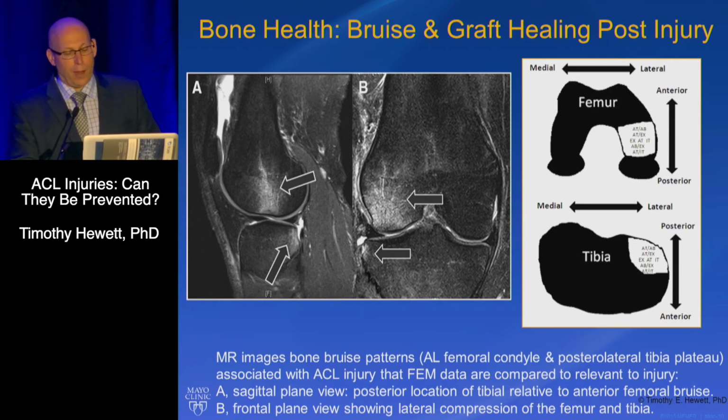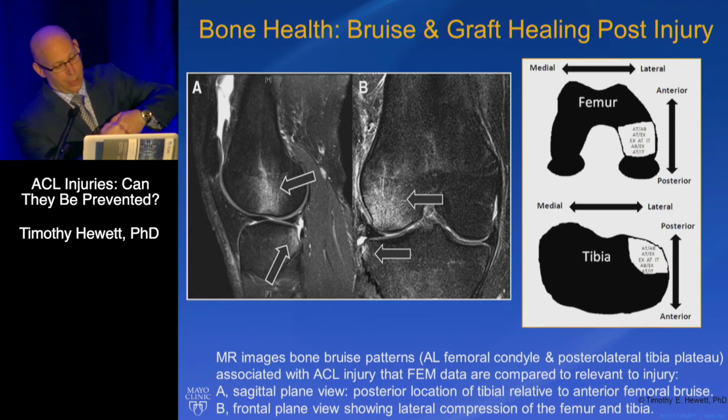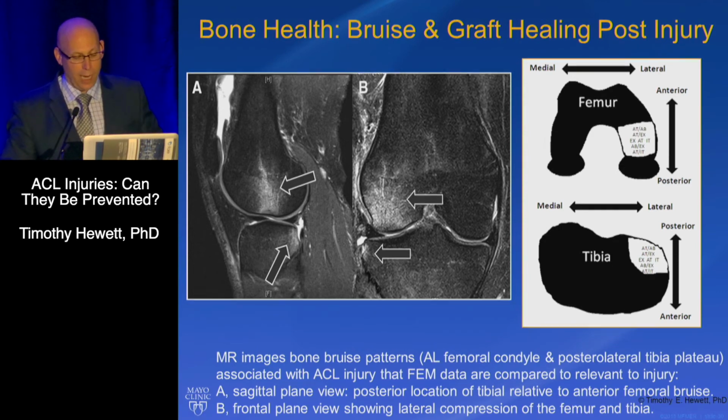Bone bruises are a problem. So again, this is the pattern. It's usually in the lateral compartment from that valgus mechanism. Again, the tibia comes anterior, so on the lateral compartment, the posterior tibial plateau and the anterior femoral condyle come in contact. That's when the highest point of load occurs. It shows you where the mechanism is. This takes quite some time to return. It lights up on bone scans, 18 to 24 months until they normalize.